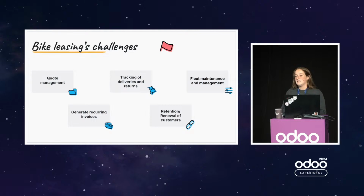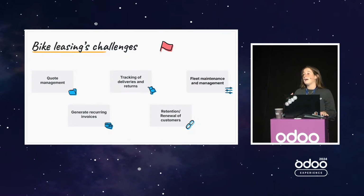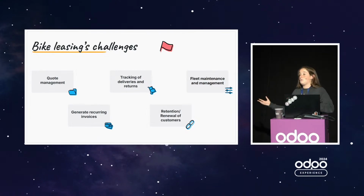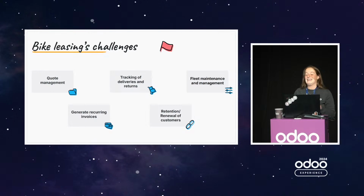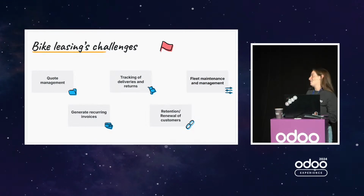Whenever a quote is validated, the offer is done, the sale is done, you will need to have the invoice created recurrently, in the recurrence that you chose, which is hard to handle, and can push you to maybe forget some invoices, miss some payments, and of course, as a company, we want the money we've earned, so that's not an option.